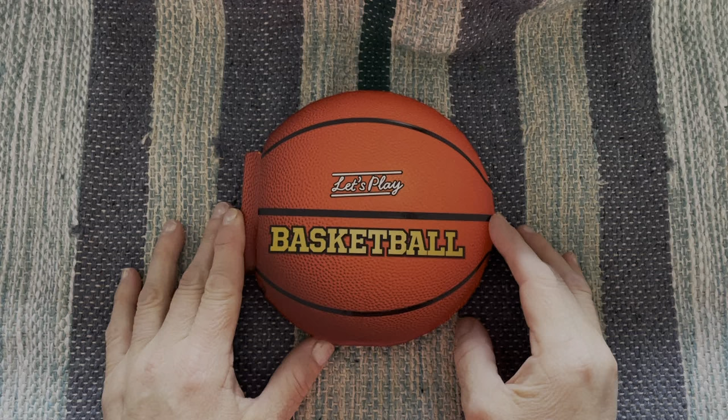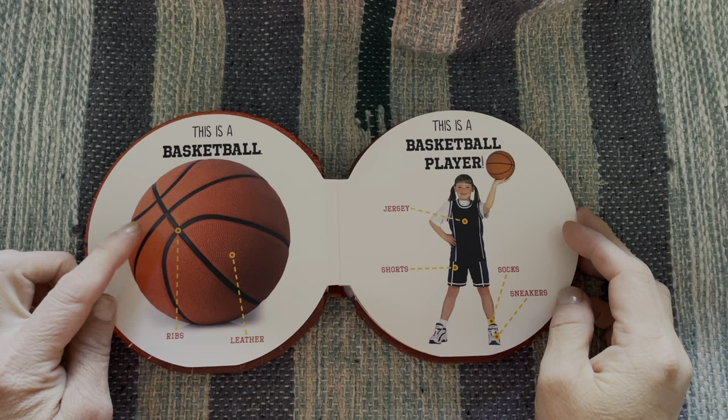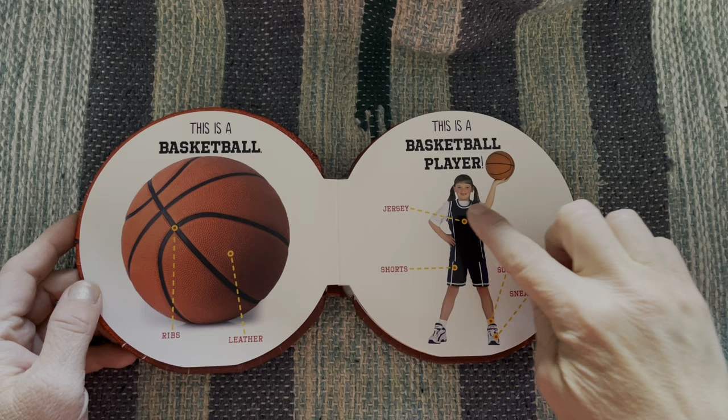Today's story is called Let's Play Basketball. It is by Nancy Hall. This is a basketball. Ribs, leather. This is a basketball player. Jersey, shorts, socks, and sneakers.